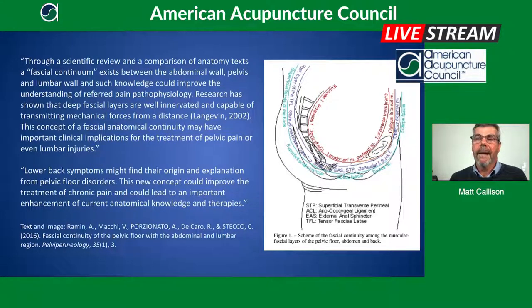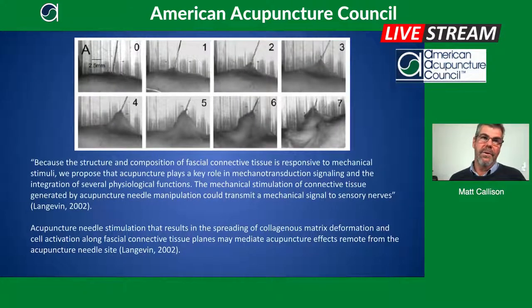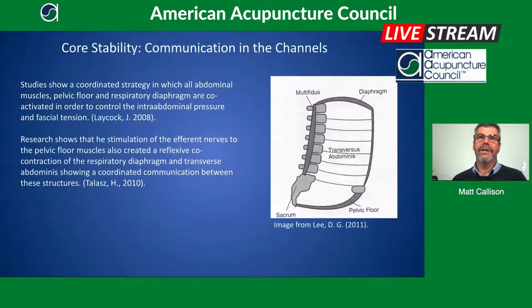Pelvic floor, abdomen, respiratory diaphragm. So getting that entire core structure to communicate with one another using mechanical stimuli of acupuncture along myofascial planes and mechanical transduction signaling. In other words, balancing qi and blood moving through the channels in order to be able to decrease pain. All right, let's go ahead and skip a couple slides here, and we can see where it says core stability communication in the channels, please.